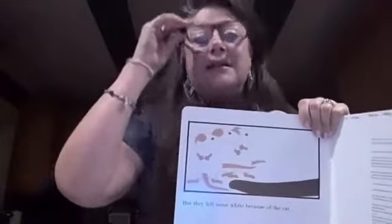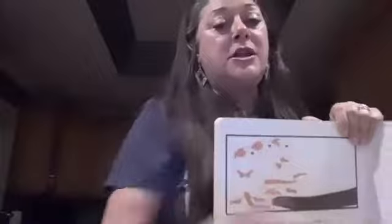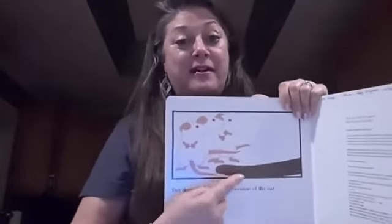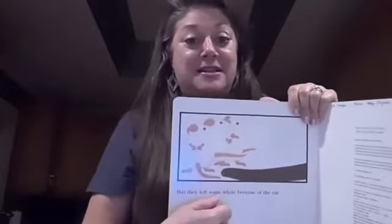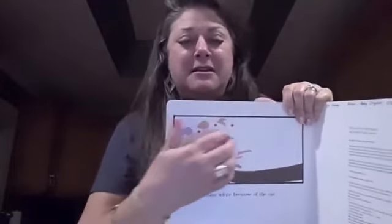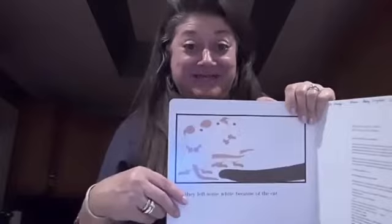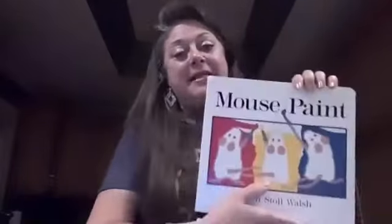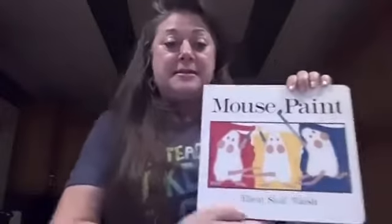It is not contrasting. Contrast is when you'd have opposites. Do you see how the tail is a dark color and it really pops off the page, doesn't it? You squint your eyes, you can barely see those mice. And that's how it must have looked for the cat. So that is Mouse Paint.